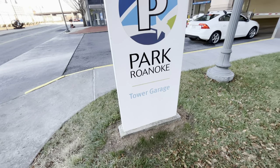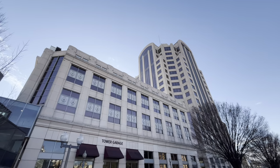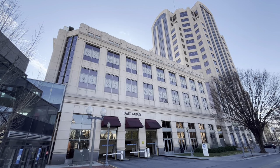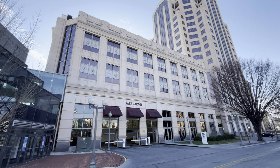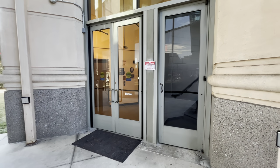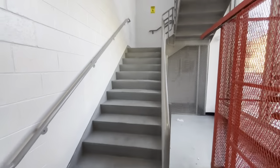The first garage we're going to look at today is the Tower Garage. The Tower Garage is actually attached to the Wells Fargo building. However, now it is a municipal parking garage and part of the PARK Roanoke system. So, because elevaTOURS is all about being healthy, let's go ahead and walk up the first set of steps and enjoy our first rooftop view. Here we go.